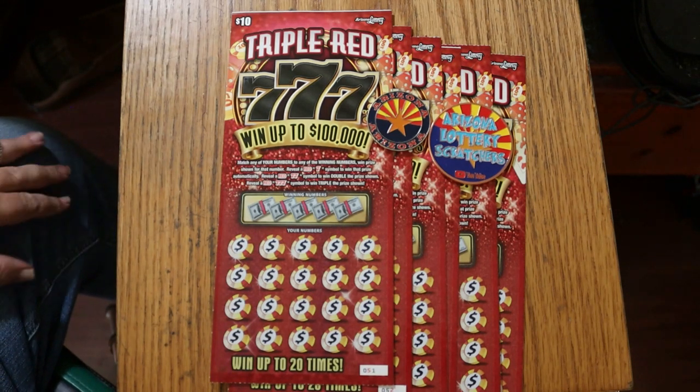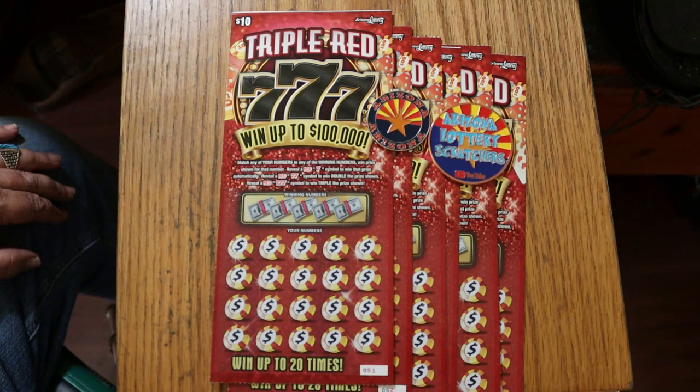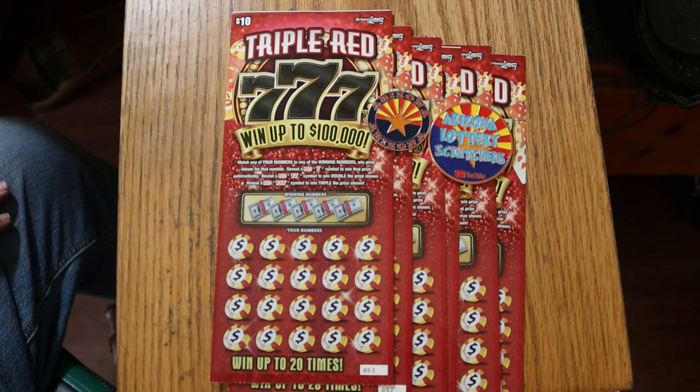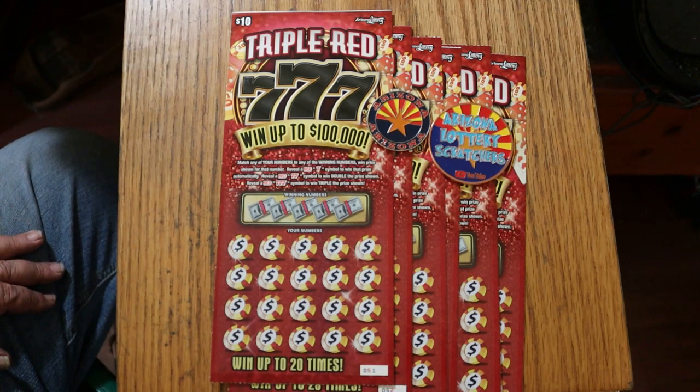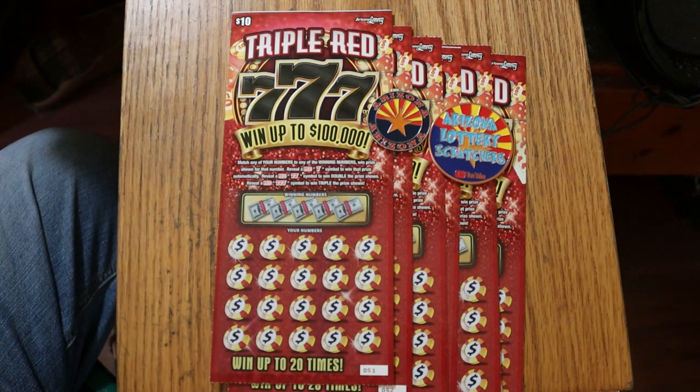I have got tickets 51 through 56. Odds are 1 in 3.48, which for a $10 ticket is better than usual. Most of them are like 1 in 3.56, I think. And the book number is 220385. So we're going to get started with ticket 51 and work our way to 56.